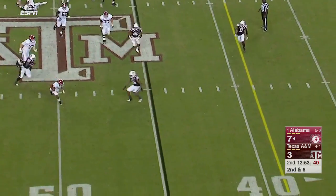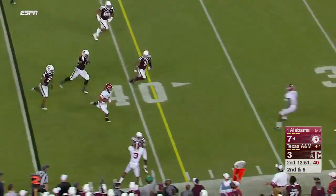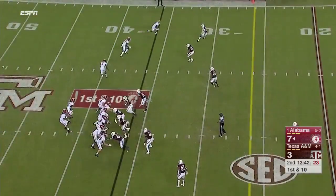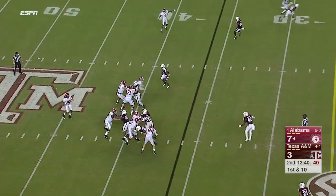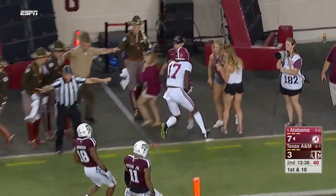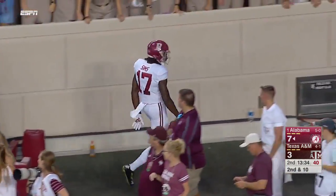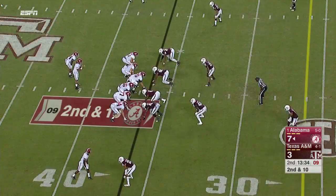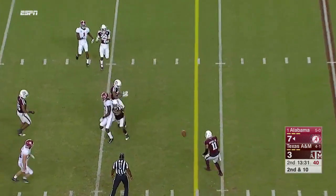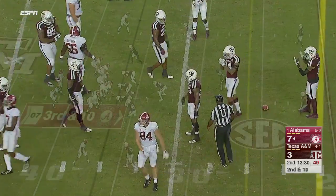2nd and 6 as Hurts. You see that little juke? Dangerous, just enough to get to the outside. First down. Now going to take a shot downfield, and that goes to Cam Sims, but he is out of bounds. 2nd and 10. Hurts on the slant. That is incomplete. Again, it was Sims.